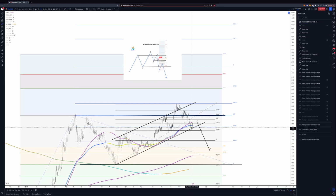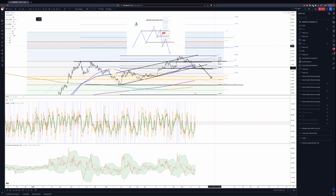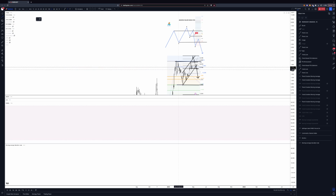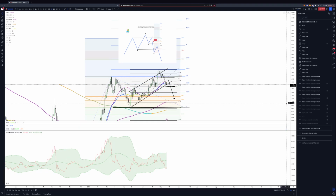The condition is that we break this level here, and then we look to keep trading it further down. At the moment, it is a downward momentum. If we look at this from an indicator perspective, let's see what time frame. Let's look on the daily. So this is showing that it's definitely bearish or downward momentum. There's no momentum to the upside, so I can just hide that.